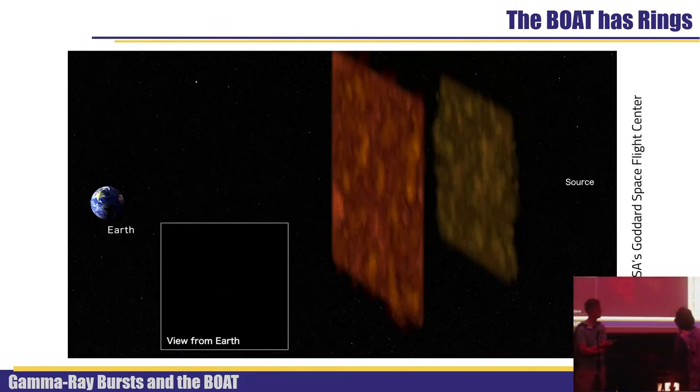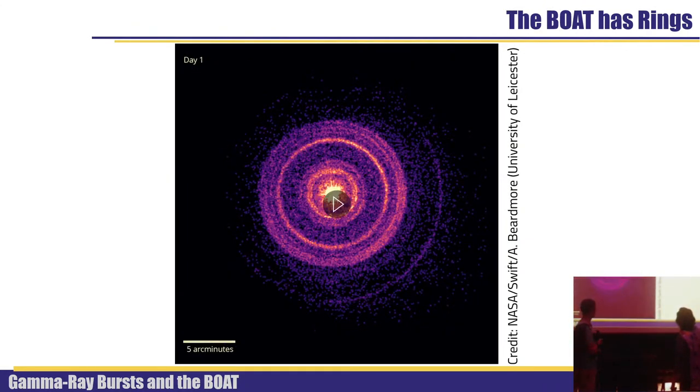That is a great question. So the question is, with this dust cloud, have we been able to detect it again? And the answer is, I think so.